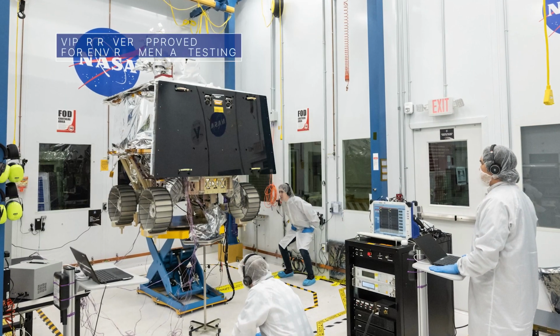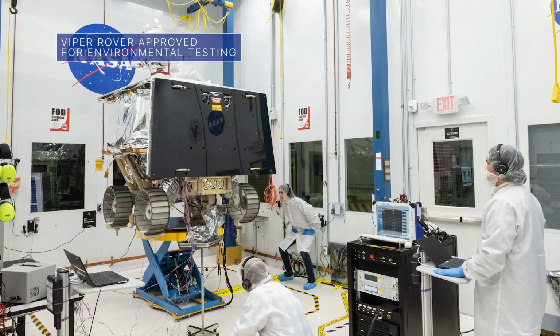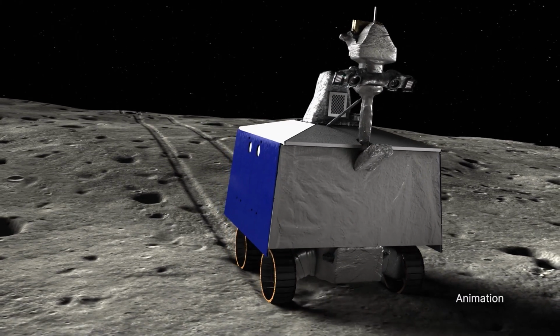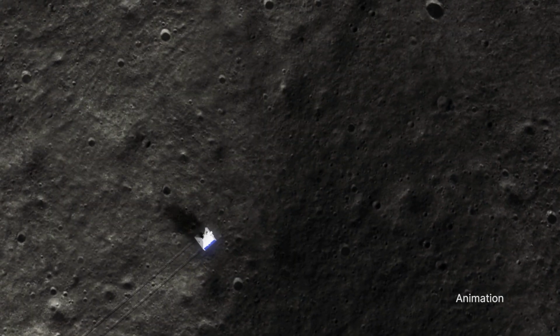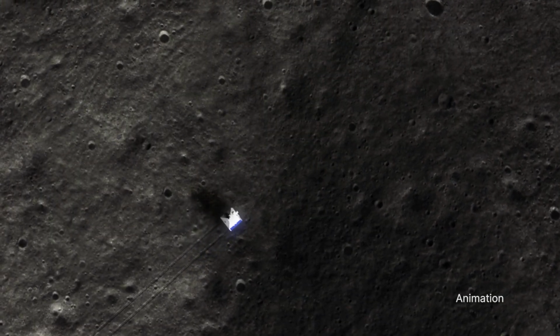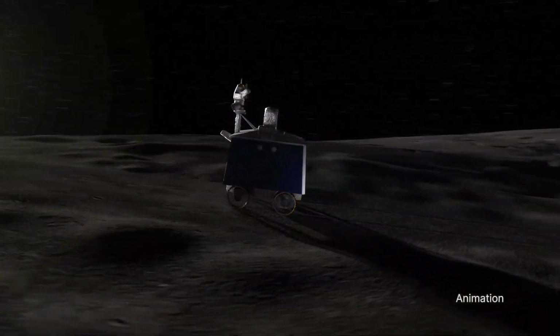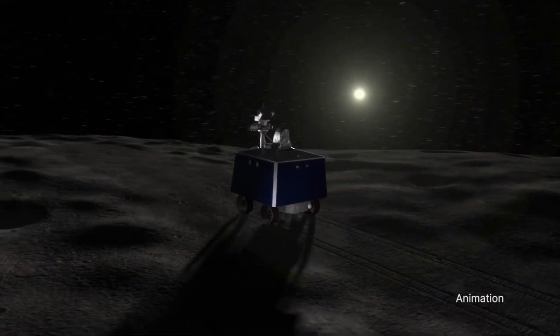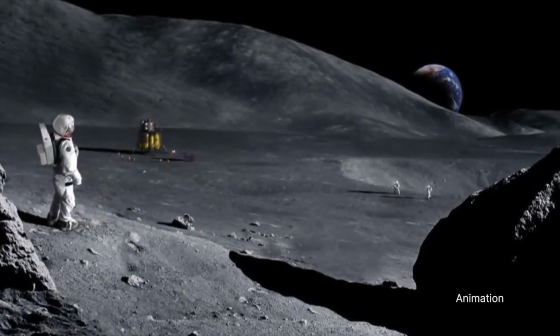The team building our Viper lunar rover recently passed a system test readiness review, clearing the team to begin environmental testing of the rover. The environmental tests will simulate the extreme conditions the rover will see during launch and landing, as well as replicate the harsh environmental conditions it will experience at the lunar South Pole region. Viper will search the moon for ice and other potential resources ahead of future Artemis astronaut missions to the lunar surface.